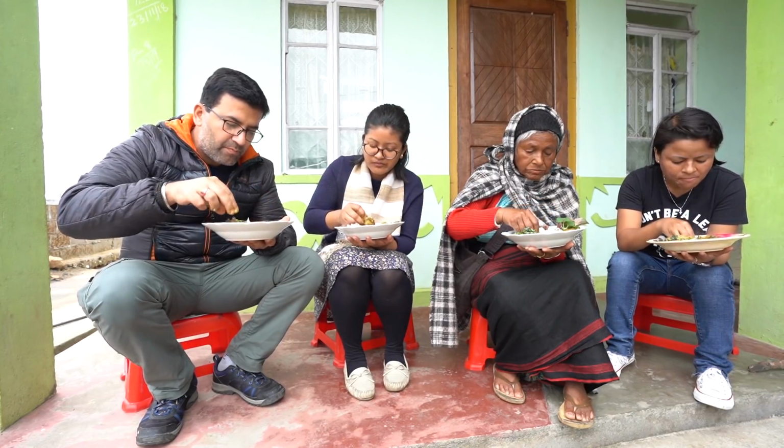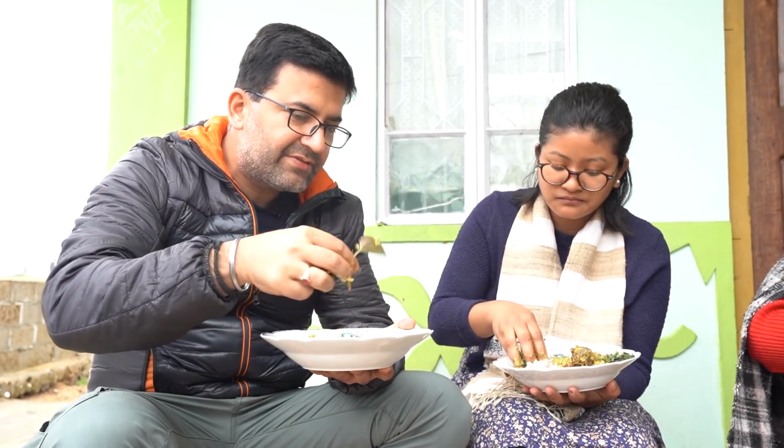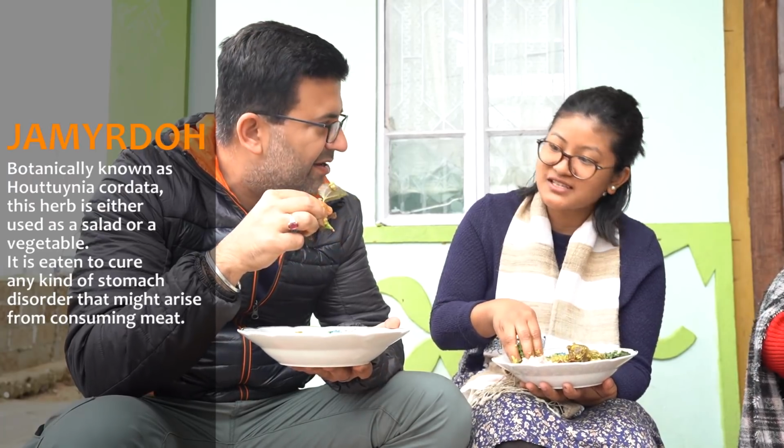So nowadays you could find people having jado anywhere, but really jado is made on occasions like celebrations. It's not cooked every day at home because it takes a lot of time to prepare. So what will be the everyday meal here? Rice and meat, like pork, maybe chicken, and some vegetables, herbs like this, or some salad. So you eat the leaves raw? Yes, just like that.